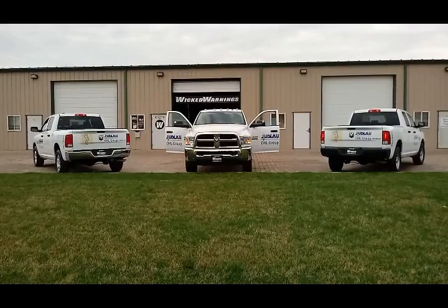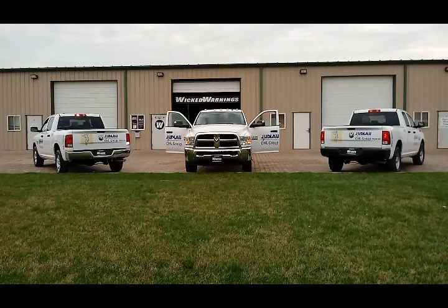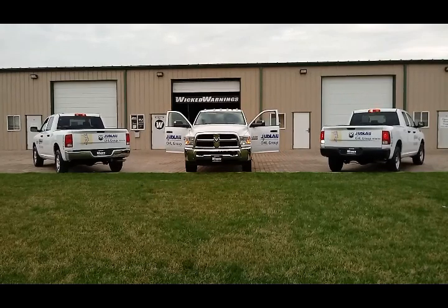As I said earlier, this is a white LED HAW in all 4 corners on these Classic Series 2019 Dodge Rams. These are the last of the old body style. The new body style 19s are also out now. We did a full graphics panel on the tailgate, both doors, as well as vehicle numbers.